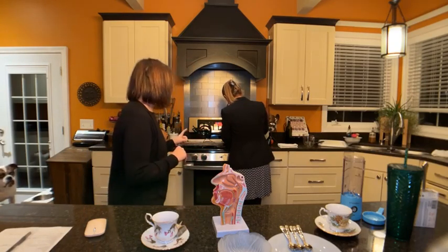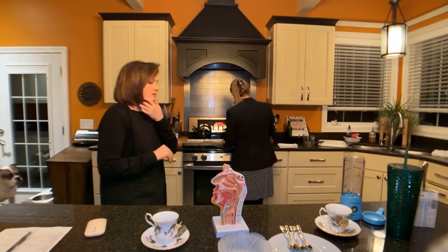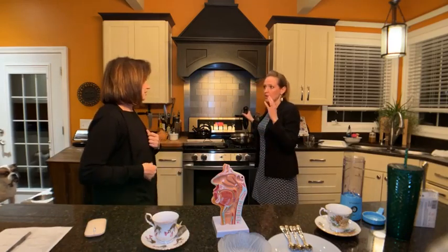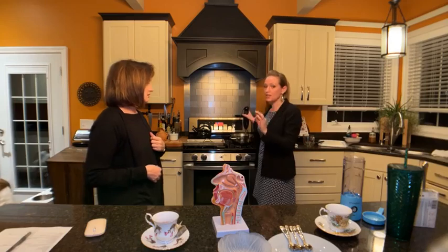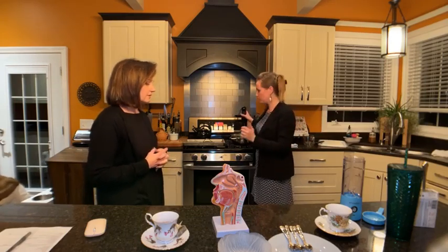Is there anything else I can do while you're finishing up? I think I just need a little more liquid in here. So this is the thing. It's pretty thick. If you needed a thicker consistency, where it's at right now is probably good. If you need it thinner, you can always add more liquid, whether it's water or broth or whatever.